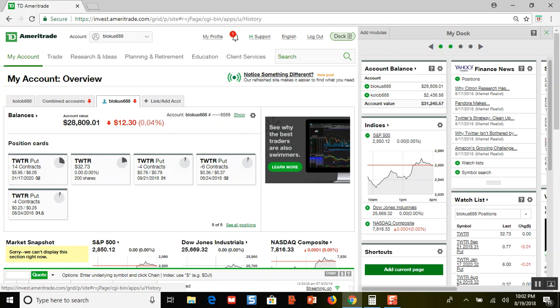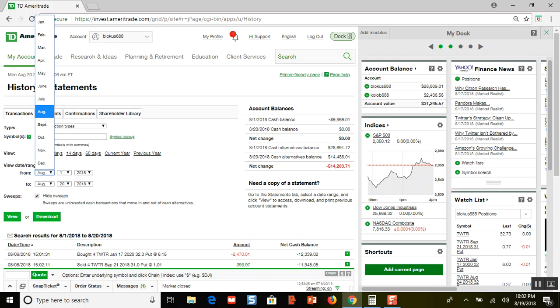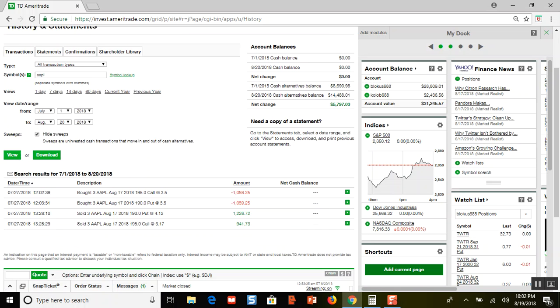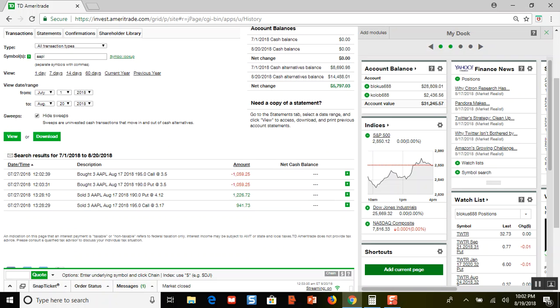And again, let's go back to July, and let's put in Apple and hit the view button, and there you go. So on this one, this was a day trade. You can see I did this on July 27th. I bought 3 Apple calls at $350 a contract, and then I bought 3 Apple puts at $350 a contract, and that was on July 27th. And if you notice, the next 2 that I sold were on the same day, July 27th. So this was a day trade that I did, and I made a little bit of money on this.